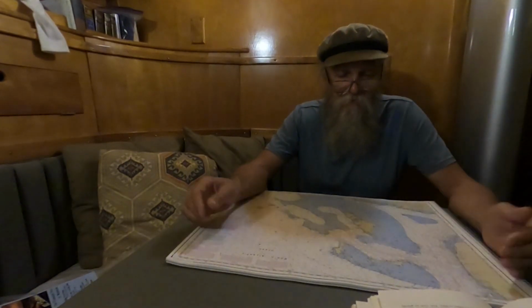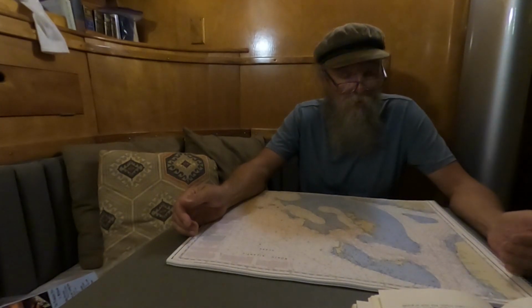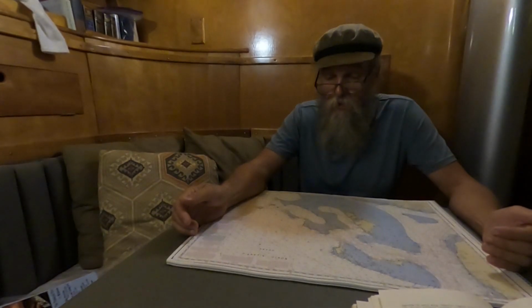But rather than have a very, very specific route, because you have to go somewhat where the winds are, I'm going to pick several places where we can get to and multiple routes to get down there.